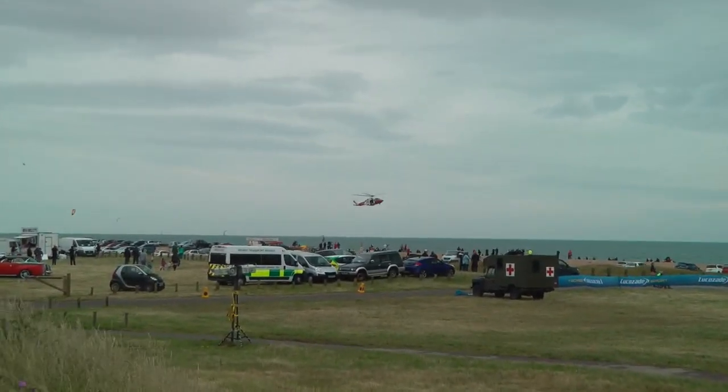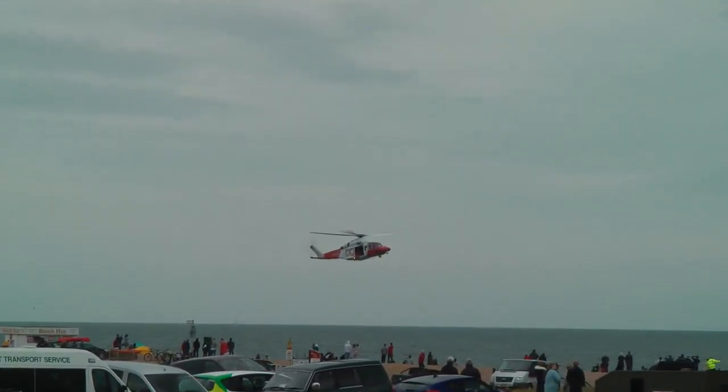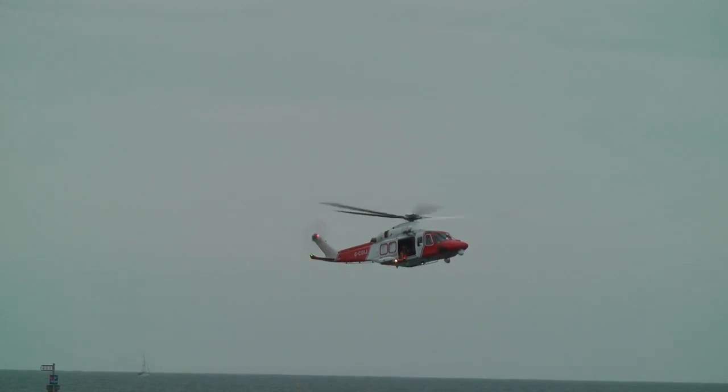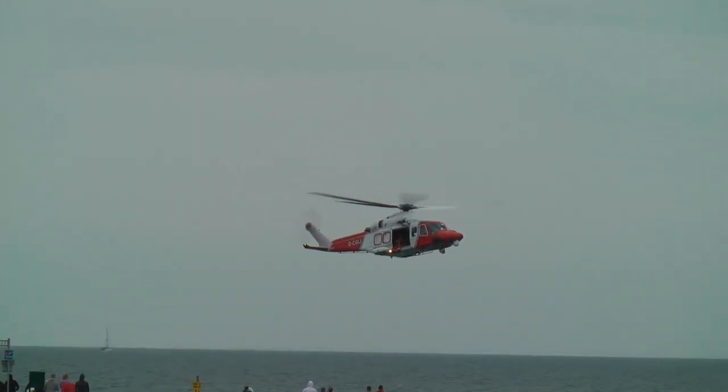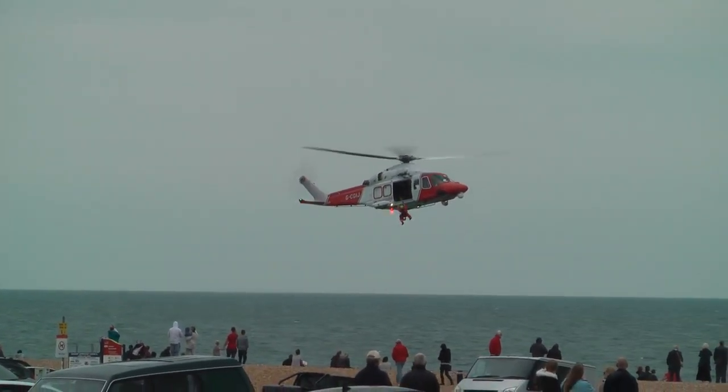And to hold the helicopter that steady in these conditions is exceptional from the pilot. But would you expect anything else from this rescue craft?